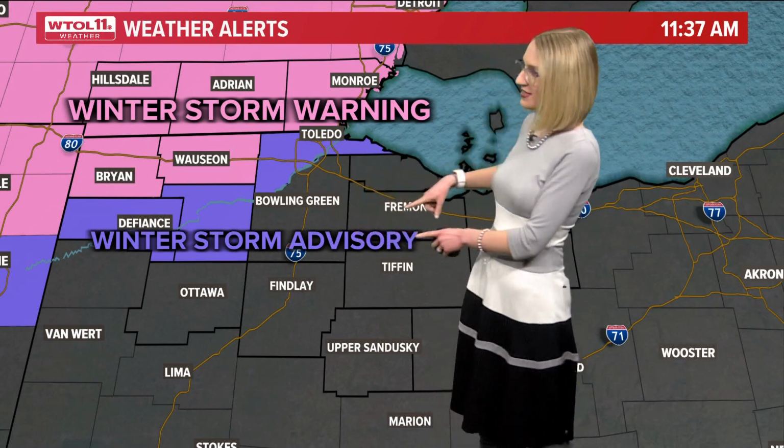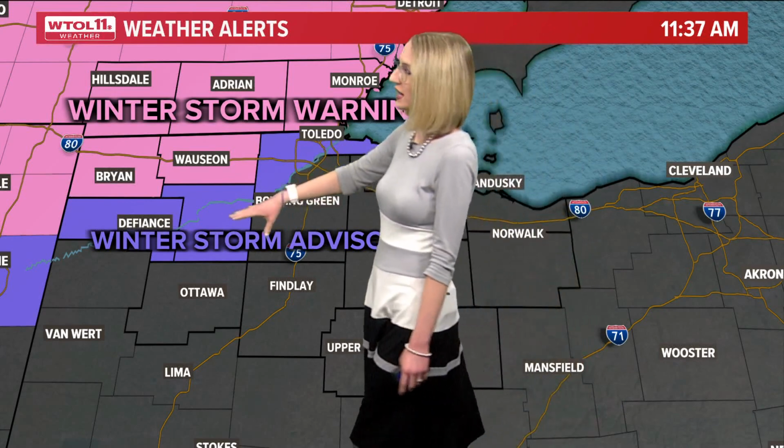Of course, you are going to find that advisory. That's in that purple color. So that's going to be for Lucas County, Henry County, and Defiance County. So of course, you can notice that the weather may be a little bit tricky rather than just our everyday routine weather forecast. So right now, satellite and radar, it's already starting to look fairly busy.